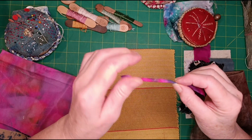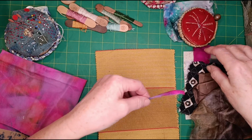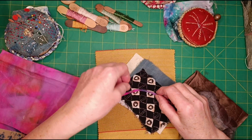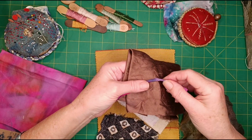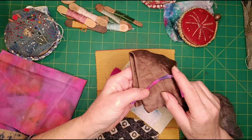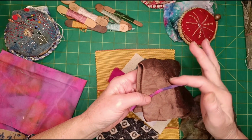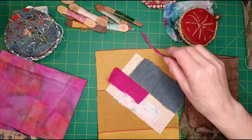So I can let it curl up like that, and then I can lay that on my assemblage or my piece of work, and I could couch that. Let's put it on something so you can see better. And then I could couch that on. So I'm using that beautiful cloth and its beautiful colours, but instead of stitching through it, I'm going to couch it, therefore stitch over it. So that's another idea for those thick ones.